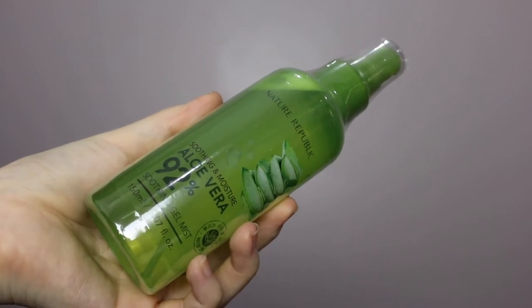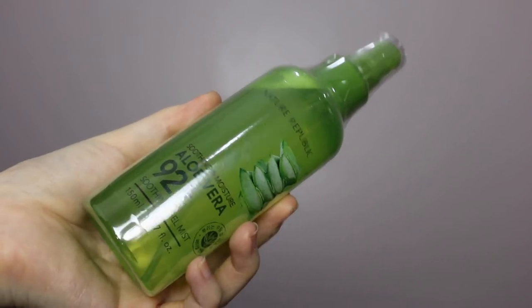It's 150 ml, so it's going to last you for quite some time. I'm really interested to try this out because it's a gel kind of mist. Usually aloe vera is very jelly. I don't know how, maybe this is going to be a little more cooling than usual because it's aloe vera. So hopefully it's going to work well for my skin.